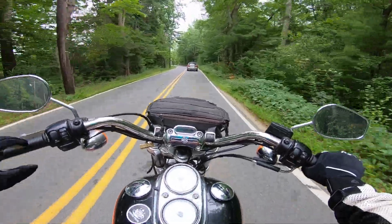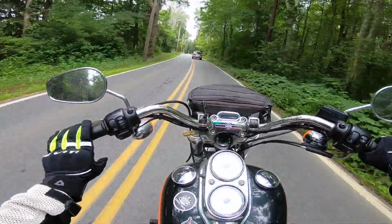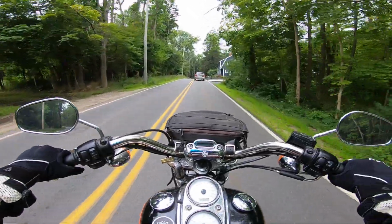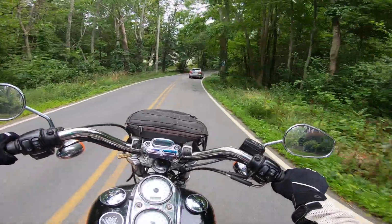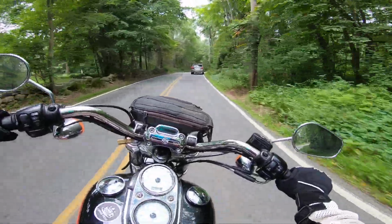Otherwise, maybe go up and down it a couple times to get a lay of the land, so you know where the patches of soft sand and all that stuff is. Other than that, you can have a rather unpleasant situation if you come bombing around the corner or whatever. The other thing about this road is you get your Lance Armstrongs.